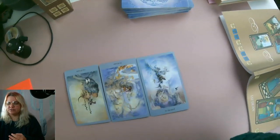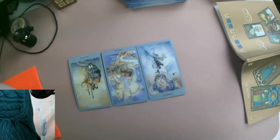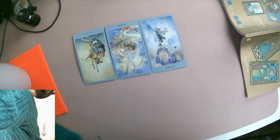You can. Oh shit! My thing. Oh damn it! Stupid light stand. Come on, stop it.